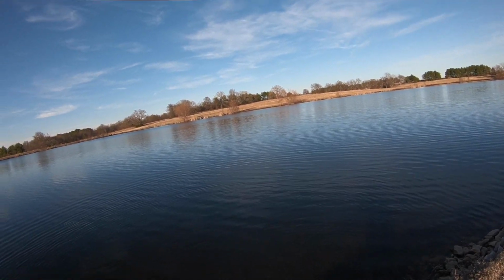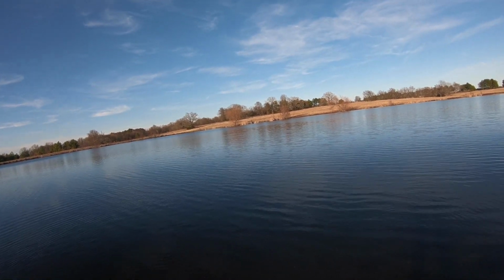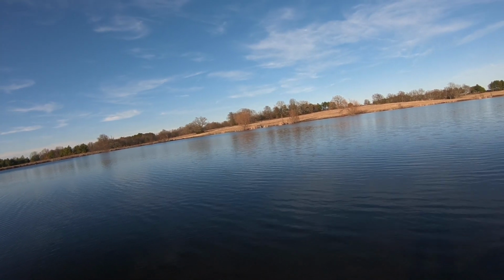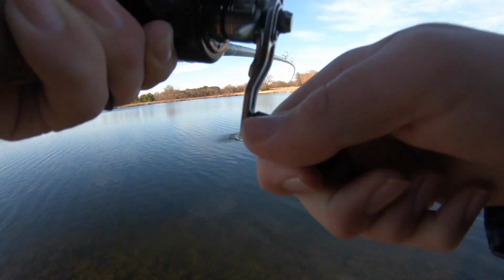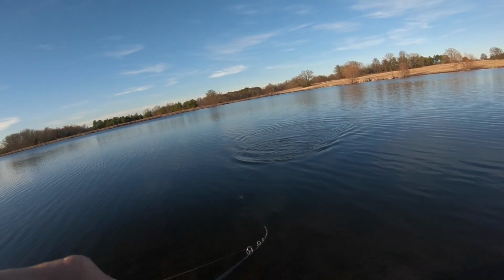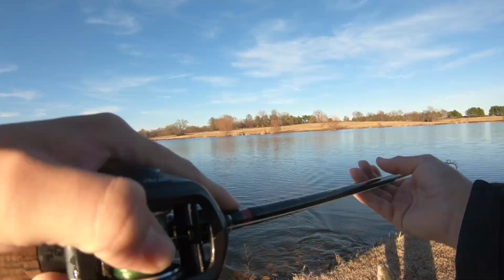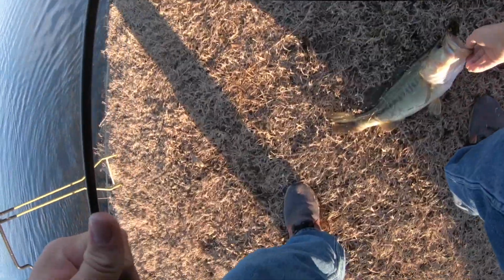That's a fish. That feels nice. All these fish felt nice just because I haven't had a chance to really go out and get them recently. I don't think he's out. No, he's good. Yeah, he's a good fish. In fact, I think he's a pretty nice fish. Yeah, we'll take him. Don't throw it. Nice fish. He'll go 2.5.